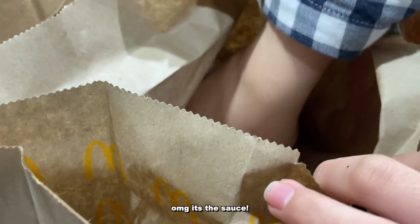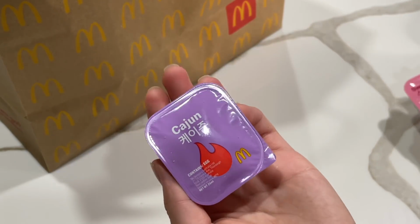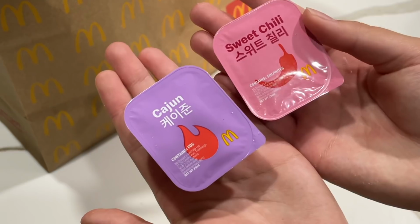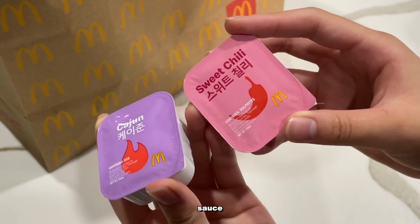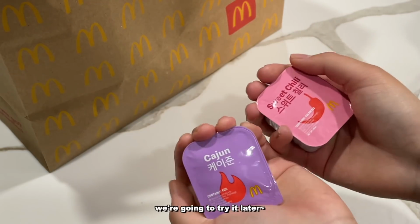Oh my gosh, look at the sauce. What about the box? The box is normal. The one in the city is full on. What? We got the sweet chili and Cajun sauce. What sauce is that? I don't know, Cajun seems spicy. We're gonna try it later.